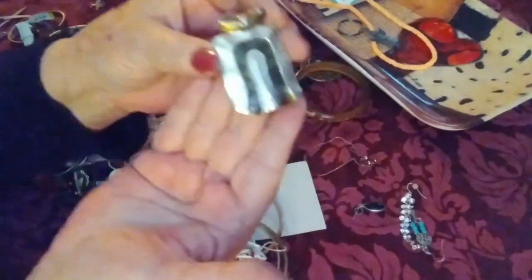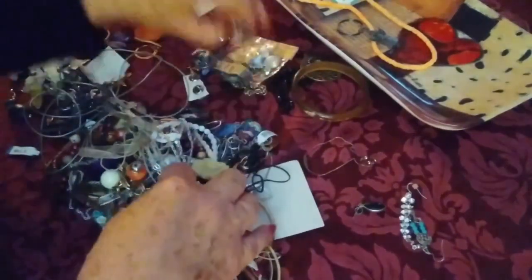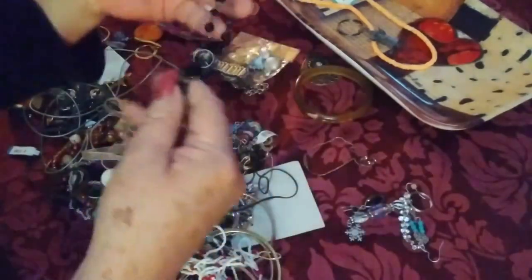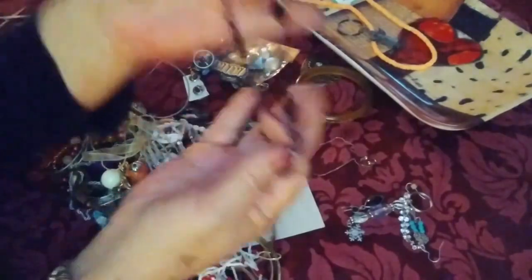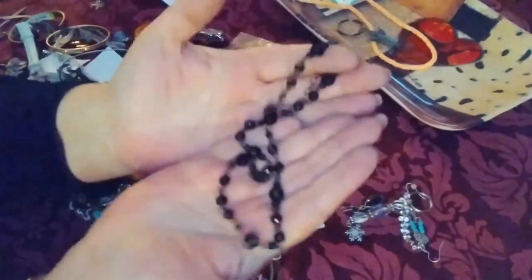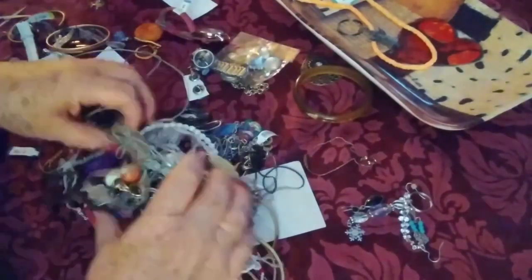Here's a really interesting pendant. That will look good on something. So put that in crafting, earring. Pretty necklace for somebody with a really small neck. They're faceted plastic.